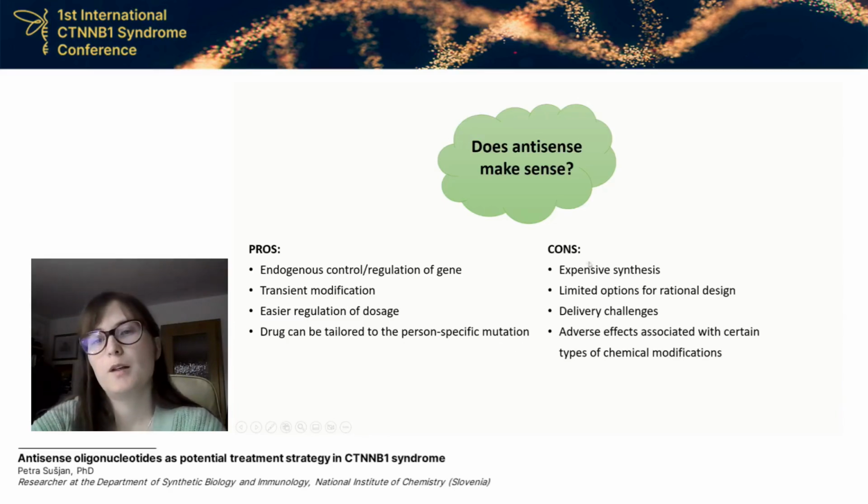There are some cons. The synthesis is quite expensive. There's limited options for rational design. It means that many candidates need to be tested before we find a successful one. There are some delivery challenges with ASOs, but also new delivery techniques are approaching, so this could turn actually into an advantage. And there are also some adverse effects associated with certain types of chemical modifications.